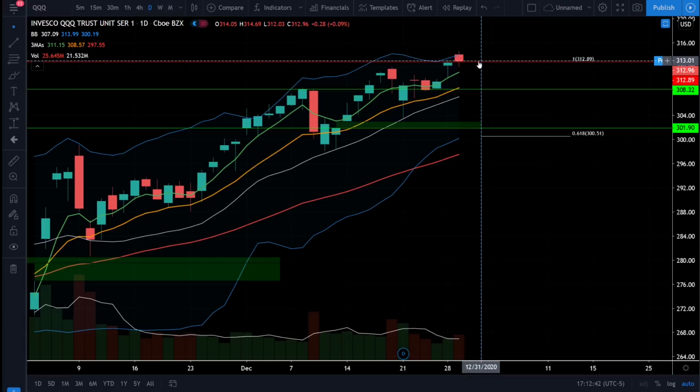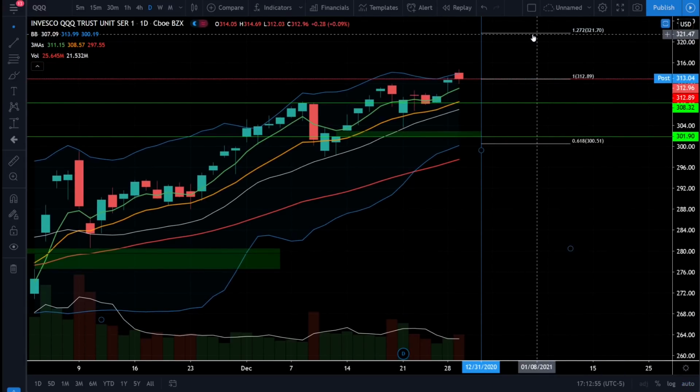Next up on the Nasdaq 100 Triple Qs ETF, we did go to a brand new all-time high intraday, and we did close right on support, which is the previous all-time high from yesterday's close. So that $312 level is now acting as support, and we closed right on top of that level. On the Nasdaq 100, I've raised my price target to $321, and while I don't think we'll get there by the end of the year, it's very possible we'll get there very early in January.